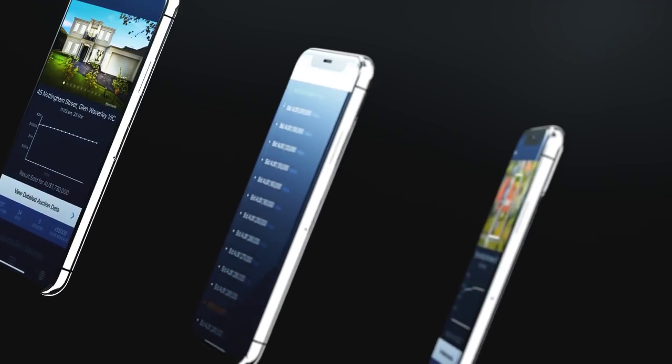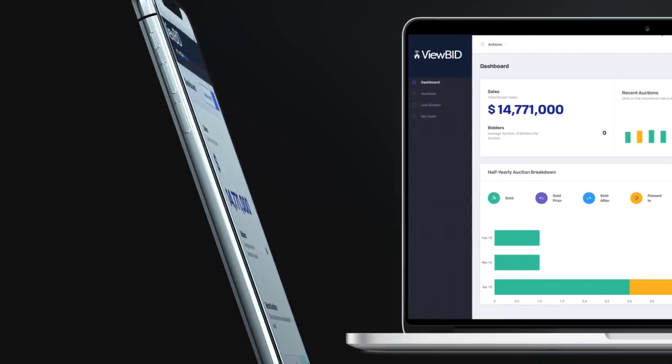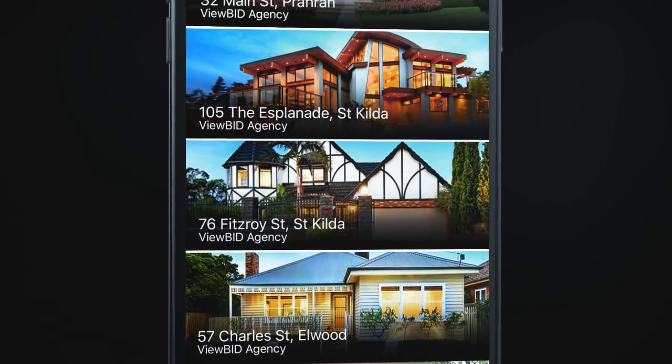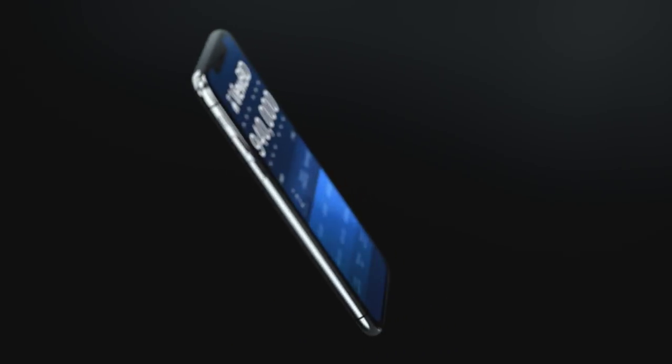After the auction, your agents receive live data from the day, and the dashboard makes it easier than ever to keep track of your agency statistics. ViewBID has been designed to make your auctions more successful and engaging.